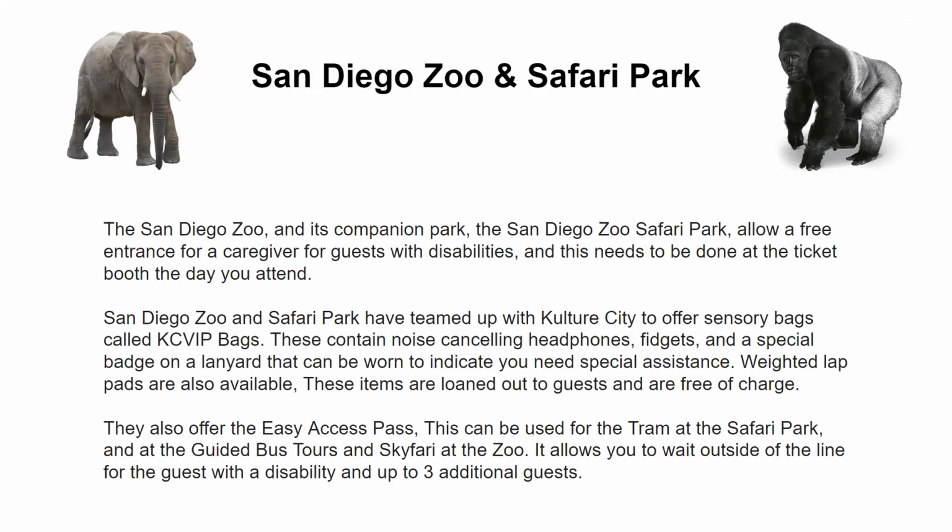Another thing that they offer at the zoo and the safari park is that they've teamed up with Culture City to offer sensory bags called KC VIP bags. These bags contain noise canceling headphones, fidgets, and a special badge on a lanyard that can be worn to indicate that you need special assistance. They also have weighted lap pads available, and these items are loaned out to guests and are free of charge.